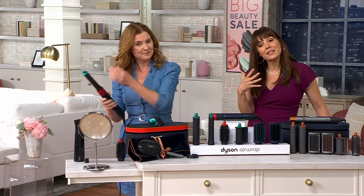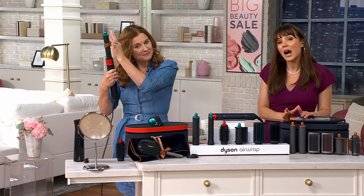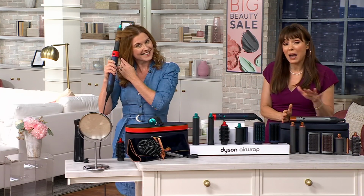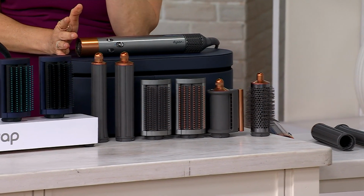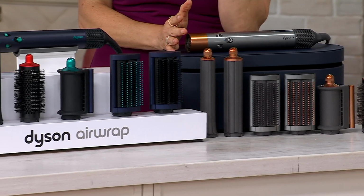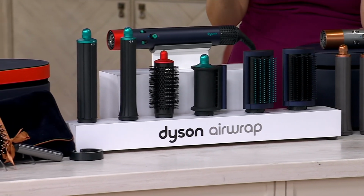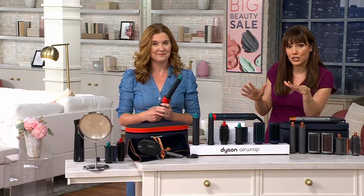Allure named this their best of beauty in hair tools 4 years in a row because it's healthier for your hair. It saves you time. This has been one of the most coveted holiday gifts since it came out. A lot of times, I know Jane Tracy tried to find this for her daughter one Christmas and absolutely couldn't find it anywhere. Could not buy it. Sold out. So tonight we say save $100, get it now, free shipping and handling.